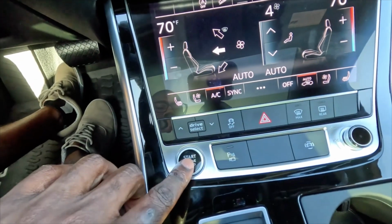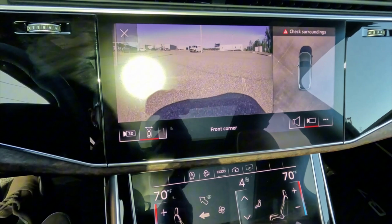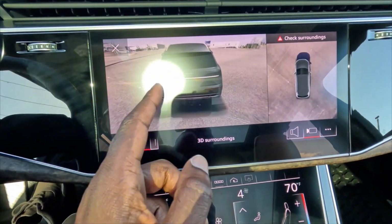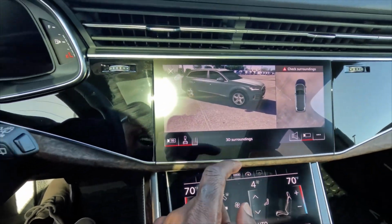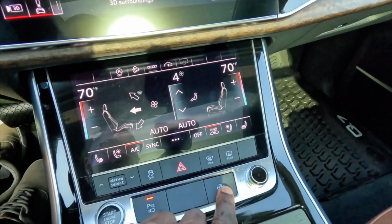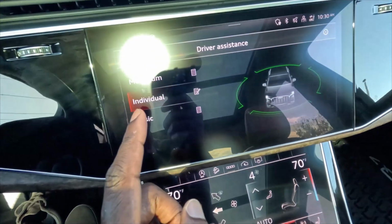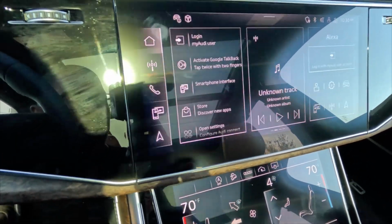Now you also have our start-stop button here. We do have parking assist for our backup camera, so you see the cameras and everything there as well. You do 3D parking too, so you guys can see. Yeah, that's always cool. I love that. All right. And then you also have right here your drive assist. So this one here, you'll get your maximum driver assistance, individual or basic, depending on how you want to do it when it comes to that.